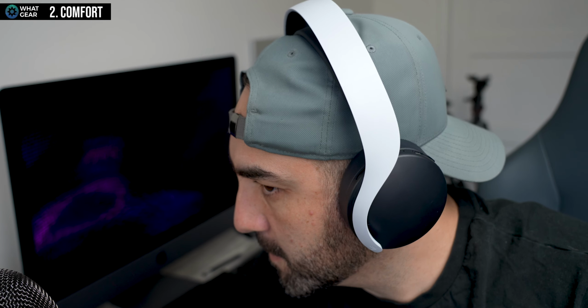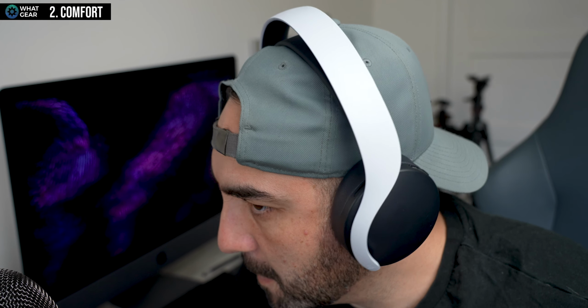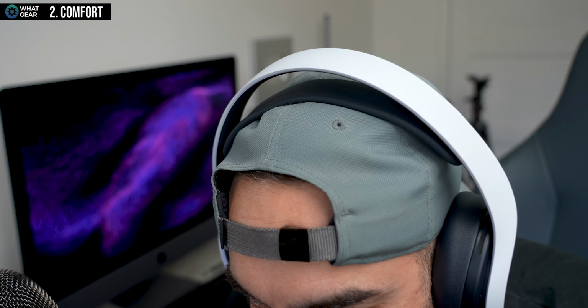On the Pulse 3Ds, they're reasonably lightweight. They do have a slightly tight grip, so you've got that kind of clamping pressure on your head, and there isn't a way to adjust it. But I do believe if you wear these in over time, they will become more comfortable, but at first they're definitely not the most comfortable out of the ones that I have here.